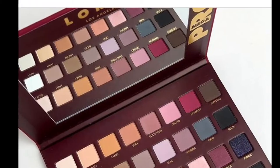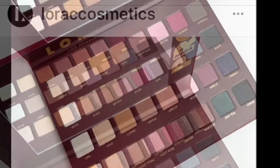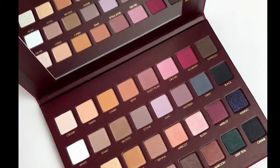And to help you with this decision, I'm going to go through now and see if I can pull down some of those pictures and talk you through the palette. The jewel tones are on the right, it has the liners on the right, and it has your warm colors in the middle with highlighters on the other side.